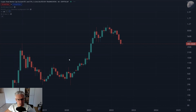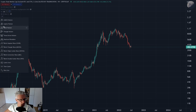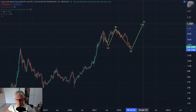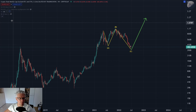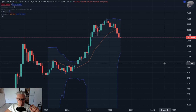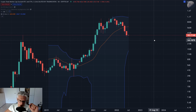Now, of course, in the last videos I was speculating about the possibility that this here could be an expanded flat scenario, right? That we could in theory pump from here directly to new all-time highs. So could this be possible, including the monthly Bollinger Band? Now, if we activate the Bollinger Band and go into the monthly, we see that it is difficult. It is not impossible, but the monthly Bollinger Band is now at $1.07 trillion market cap.